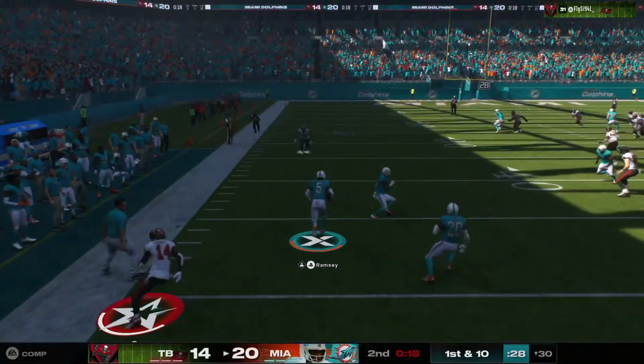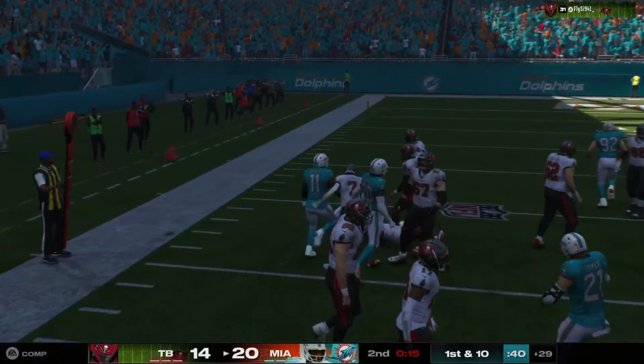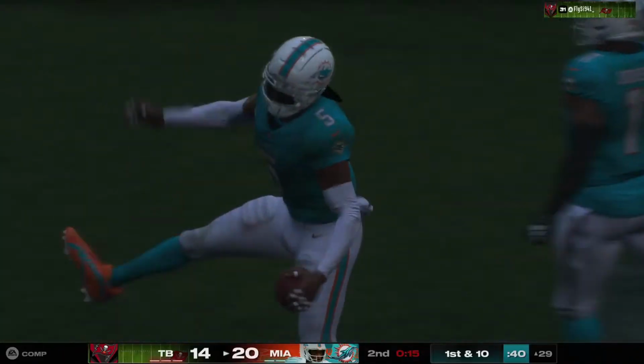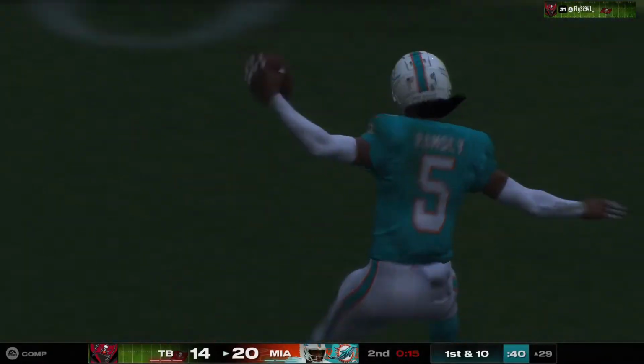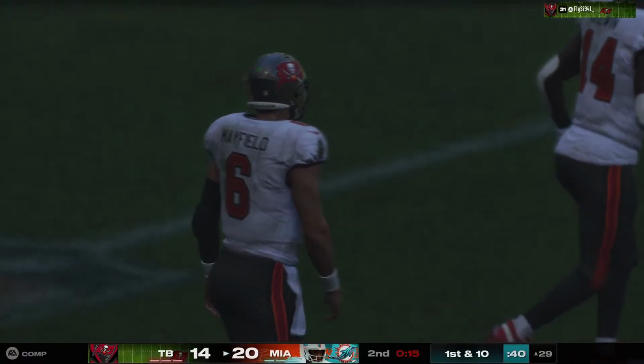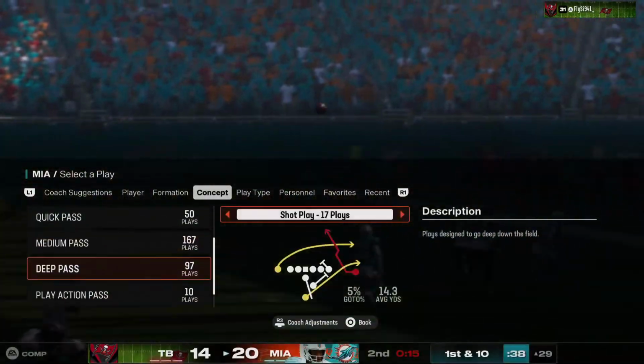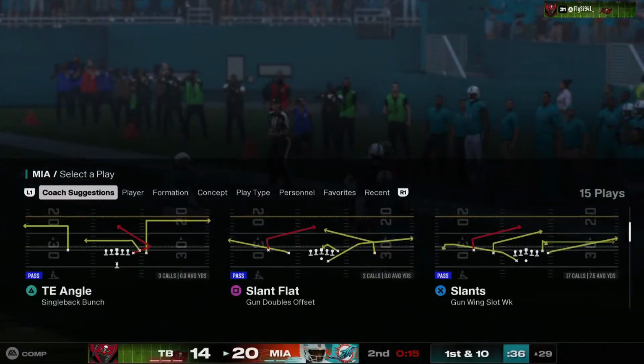Oh, and his early struggles continue. Here's another one intercepted. Picked off by Jalen Ramsey. And his guys have got it back at the closing stages of the first half. An unfortunate sequence there, trying to get points before intermission, but now the interception, and their opponents have a chance to possibly pad their lead.